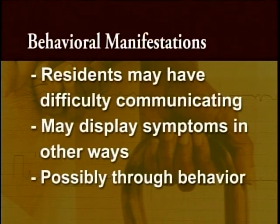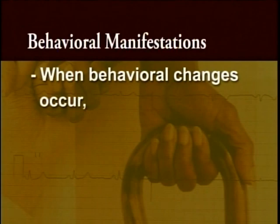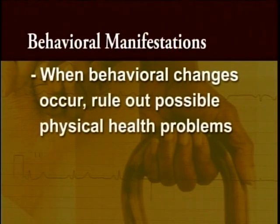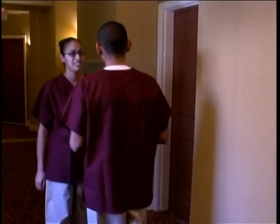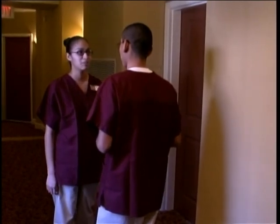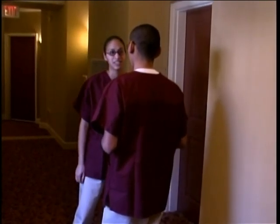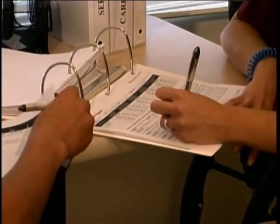As the pain of infection begins to overwhelm the resident, they may become agitated, irritated, and even aggressive. So anytime you see a behavioral change in your resident, particularly if it's sudden and drastic, we must always assume that there could be an underlying physical cause for that behavior. Work with your supervisors and the resident's physician to rule out underlying physical complications in addition to other behavioral interventions. Your aggressive attention to detail can help to ensure a greater quality of life for your resident.